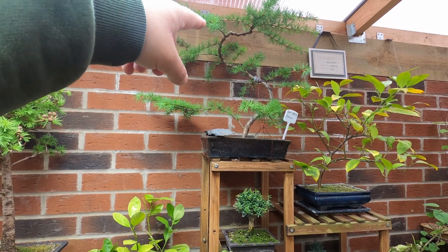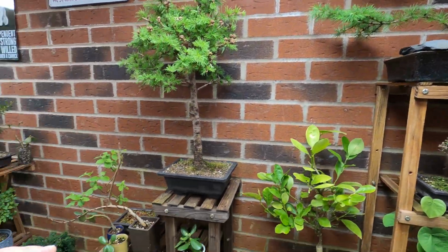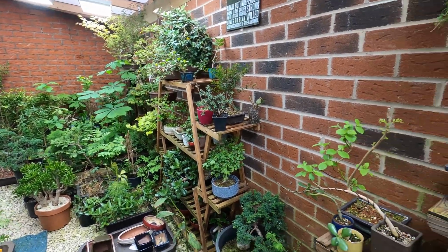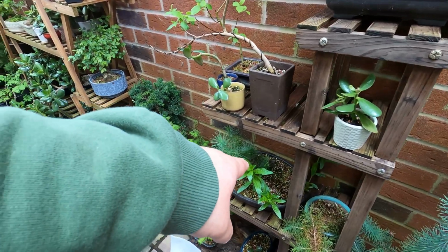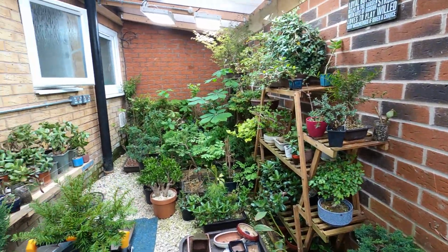We need to get the wire off of that. We'll probably do that after we've done the jade, because that's starting to bite in and we're going to end up with some horrible scars. But other than that, all these things are growing nicely and doing well. A lot of this stuff was from seed. That was a pine forest that we put together with the ones from seed, and everything's just doing really nice.